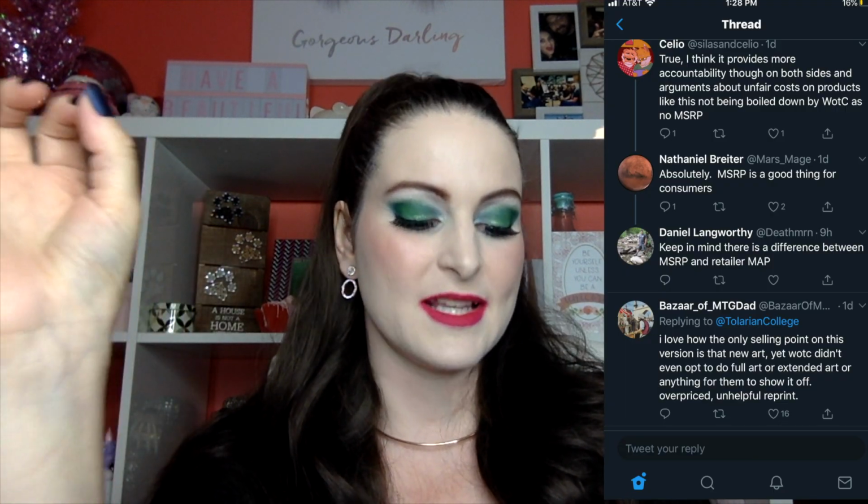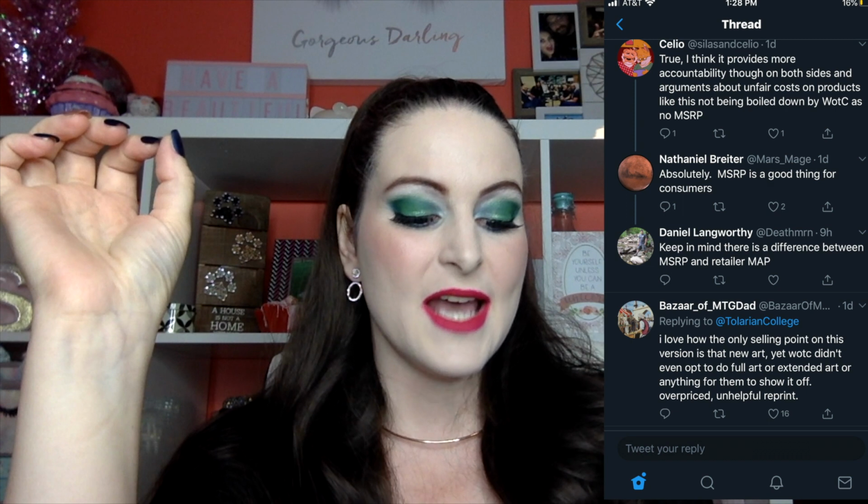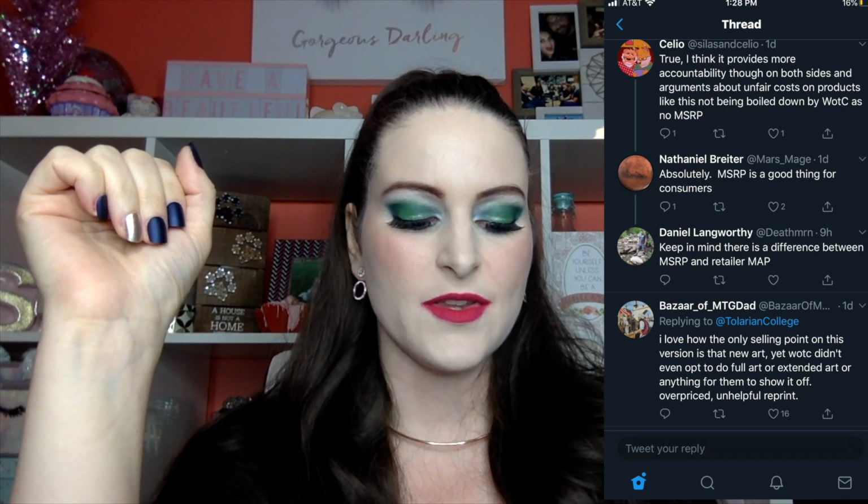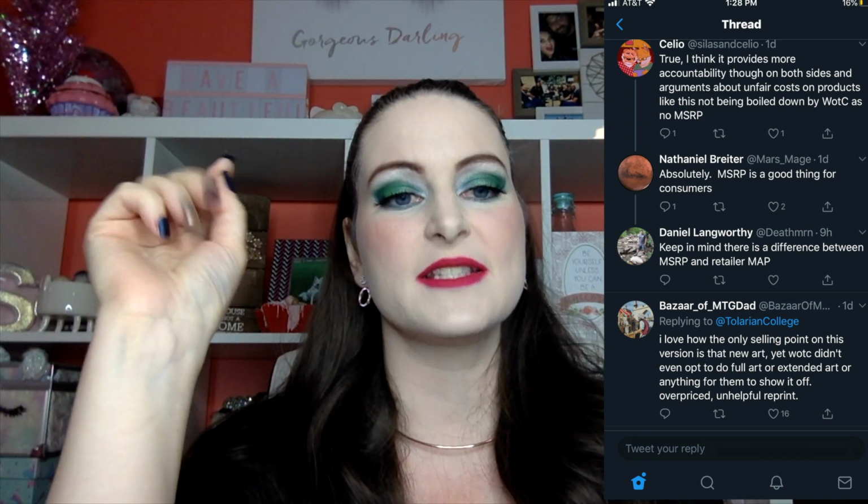I think also just stores mark things up. Stores have upkeep costs and stuff like that. And I don't mind if my local LGS was marking these up, but it sucks that they were ever so expensive in the first place, and the prices on these wouldn't be possible if Wizards would just reprint these in a mass volume, which would be nice. Bazaar of MTG Dad says, I love how the only selling point on this version is the new art. Yet Wizards of the Coast didn't even opt to do full art or extended art or anything for them to show it off. Overpriced, unhelpful reprint.